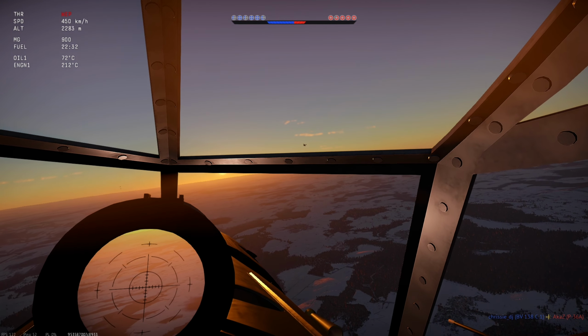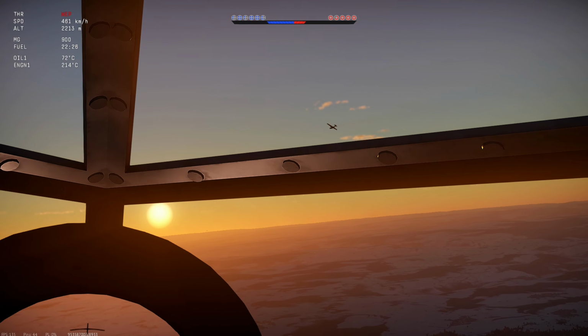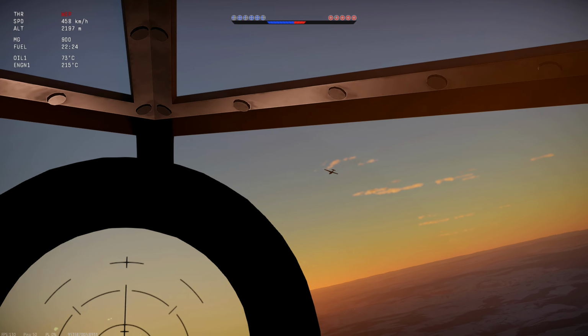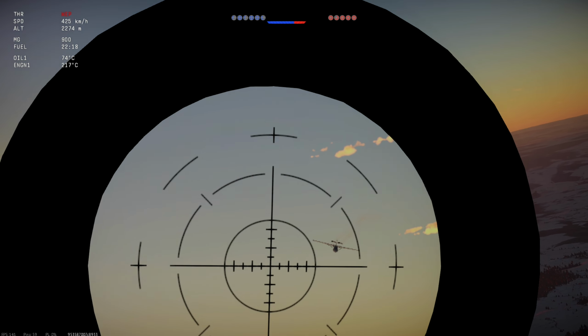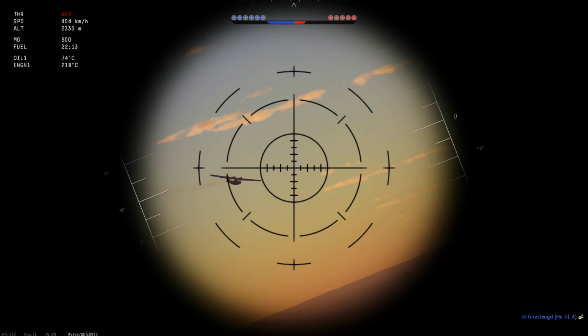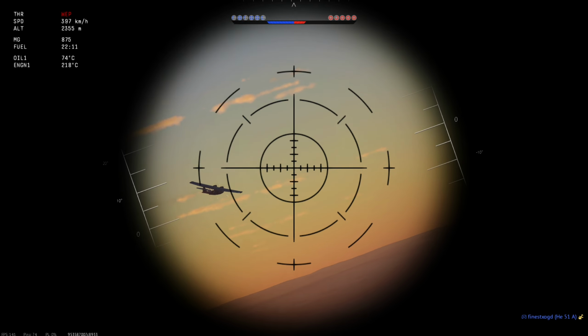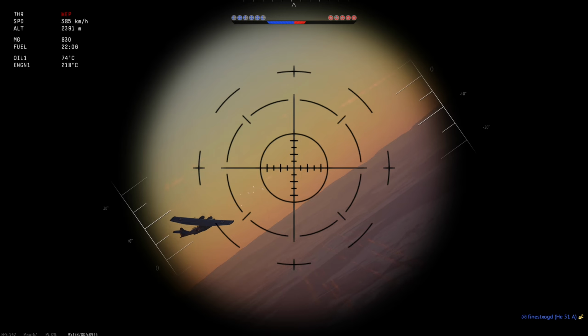Yeah, and in this particular sortie, in this mission, I flew two versions of the I-16, the Type 5 and the Type 10, both of which have a fixed pitch prop. And actually, the first model of the I-16 that had a variable, a constant speed prop, was the I-16 Type 18, which I do not fly in this video.